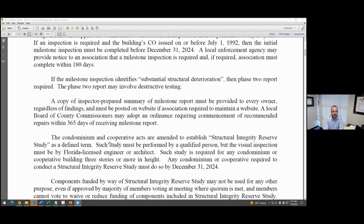A copy of the inspector-prepared summary of the milestone report must be provided to every owner, regardless of the findings, and it has to be posted on the association website if you're required to maintain one. As a reminder, if you're a condominium or a cooperative of 150 units or more, then you're required to have a condominium website or cooperative website, and there are certain documents you have to maintain. So if you do have that, then you would have to post those findings to it.